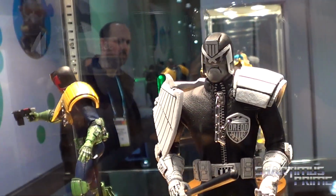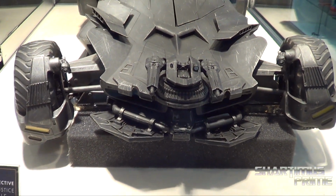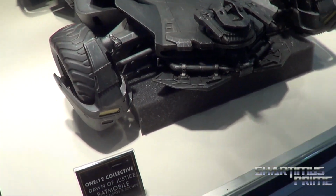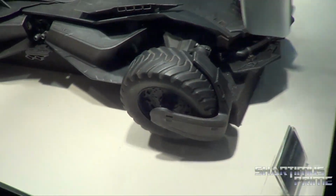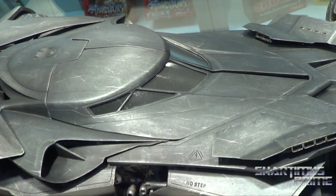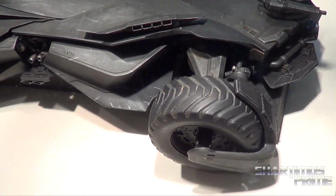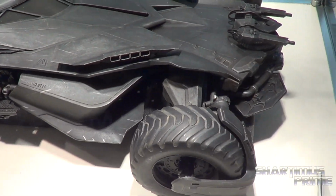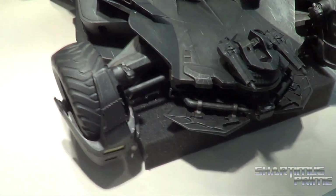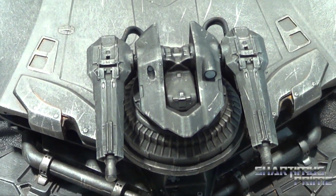But what they have added over here is the Dawn of Justice Batmobile. Everybody's going nuts for this. This is incredible. The paint detail on it. There's just little scratches all over the place. You can fit two figures inside there, so the cockpit opens up and you could fit two figures in there. They don't have all the details exactly, like if it will make sounds or anything like that. But they said they're going to try to do the most that they can with it. I mean, just looking at these turrets right here, those are just painted out really well.